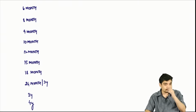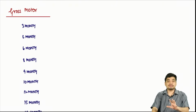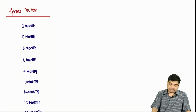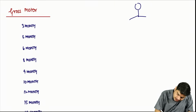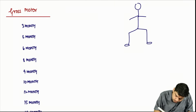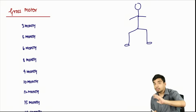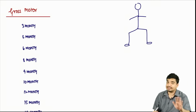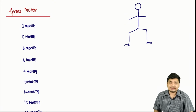Alright. Now let's move on towards the most important topic. That is your milestone. Let's revise the milestones in an easy and fun-based manner, I would say. As far as milestones are concerned, I would simply ask you guys to draw a stick figure. After you have drawn this stick figure, most of the milestones will become easy. Especially the gross motor milestones, they will become very, very easy.